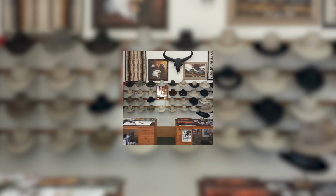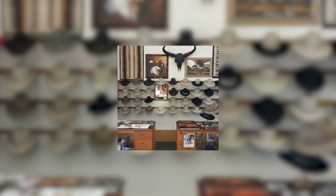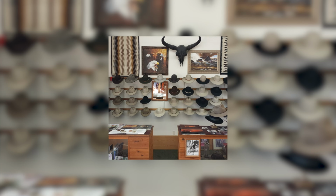And don't forget to grab an authentic cowboy hat from one of the Western Outfitters. You'll feel like a true Montana rancher in no time.